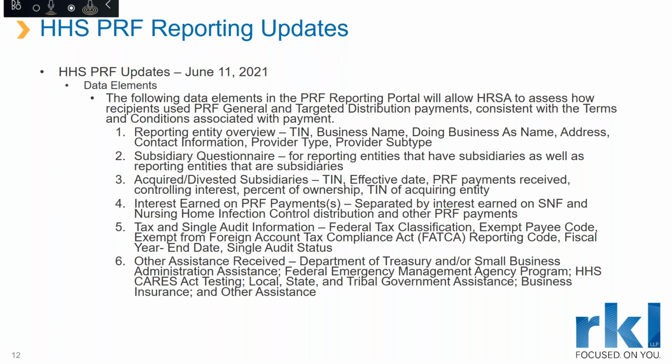Next, your local, state, and tribal government assistance. This is where you'll enter your Act 24 payments. And then if you had any business insurance proceeds related to COVID or any other miscellaneous grants related to COVID, you would want to disclose them all on step 6.